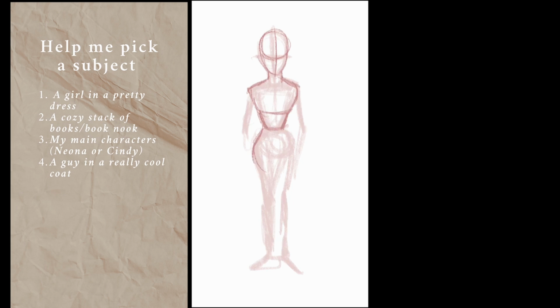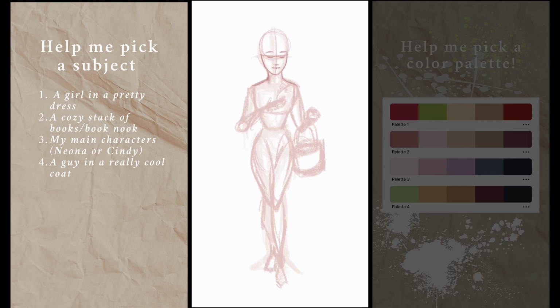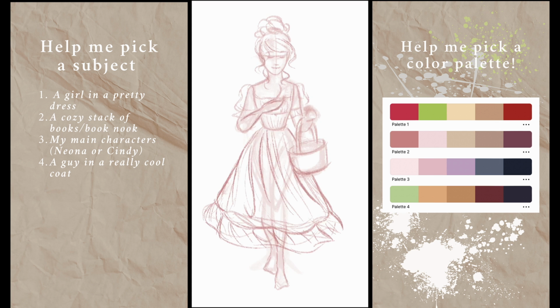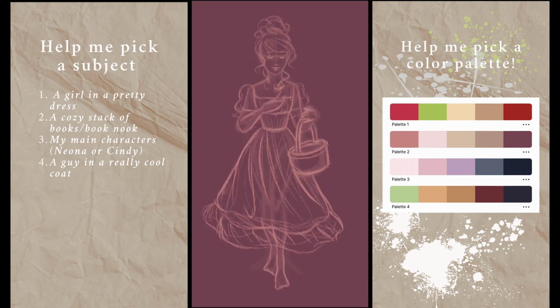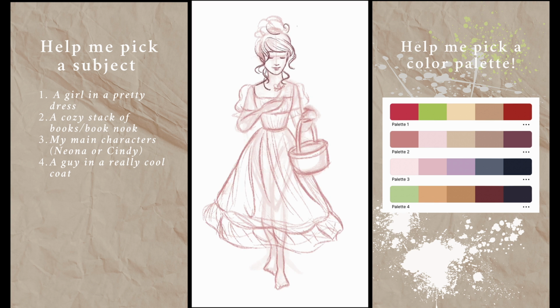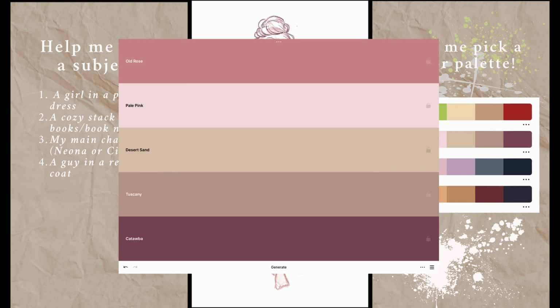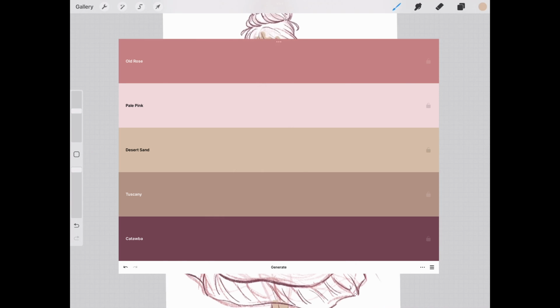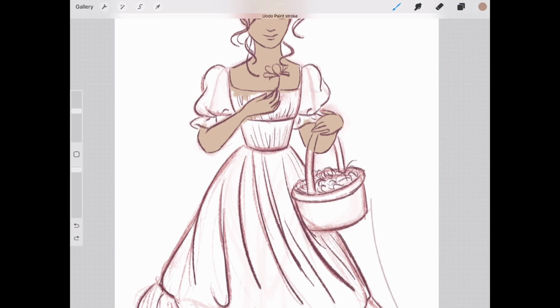So I recently asked my followers to help me decide what to draw. I gave 4 options for a subject and 4 options for a color palette, and it ended up in a tie, shockingly. So I had to make the decision myself. I chose the first of each category that had the most votes. So this color palette and a girl in a pretty dress.